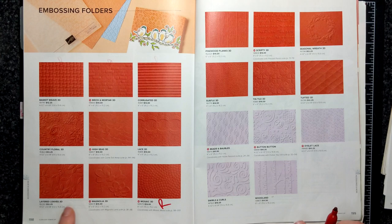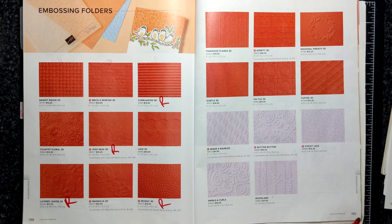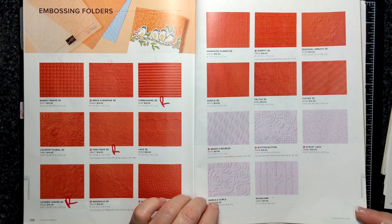High seas, corrugated 3D embossing folder, and layered leaves. Oh, I'm going to miss that one. The swirls and curls embossing folder on page 199. Well, that's too bad.